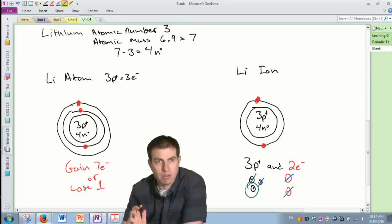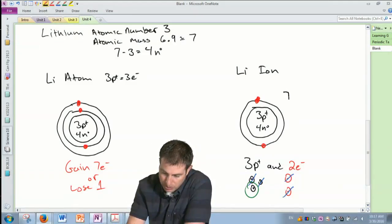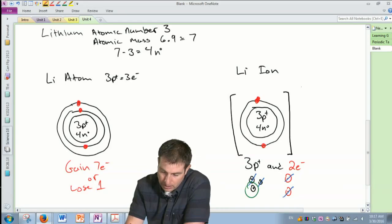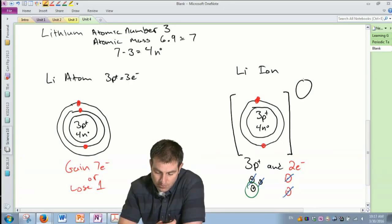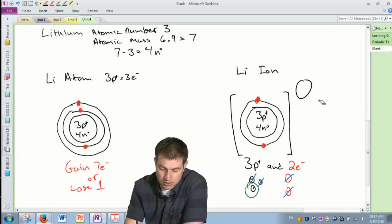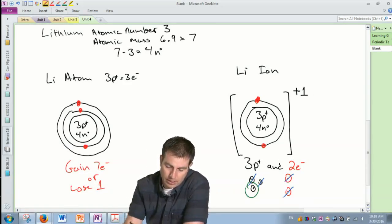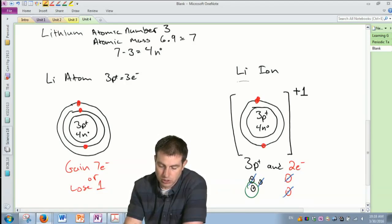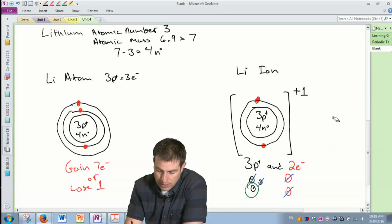So when I draw my ions, so far we haven't done this, but this is a good habit to get into. What we do is we put these giant brackets around it. Giant brackets. And up here in the top corner, we write the overall charge that this thing has. So we are saying that this thing has a charge of plus one because it has one extra proton. Because it lost a negative charge, it now has an overall positive one charge. So this is what the ion is going to look like. We're going to draw our ions like this. Big square brackets, positive charges next to it, or negative as the case may be.